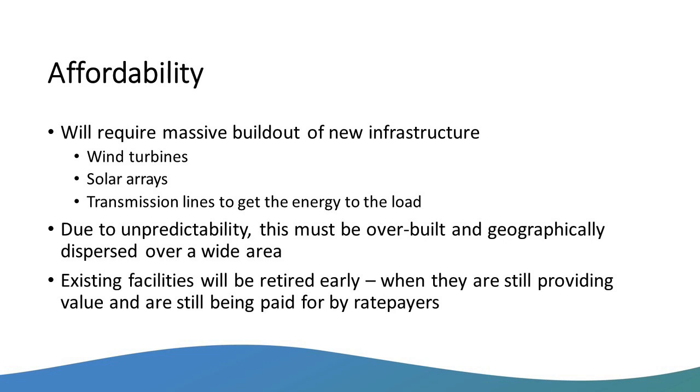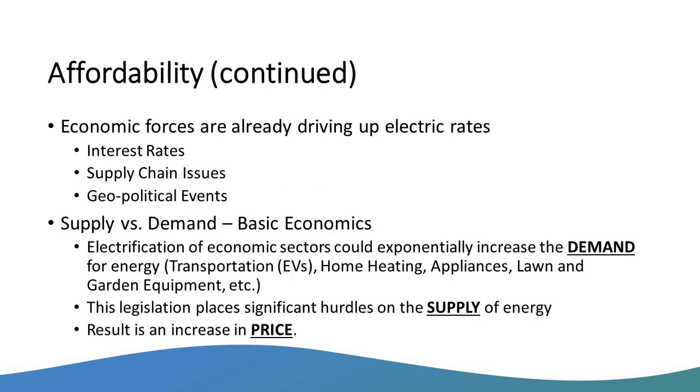The other thing this will do, existing facilities, coal plants, natural gas plants, they're going to retire early under this when they are still providing value and they're still being paid for by ratepayers. And I'm not up here telling you that we need to build new coal plants. I don't believe that. Nobody's going to do that. What I'm saying is we need to be really careful about taking those plants offline before something exists that can replace it.